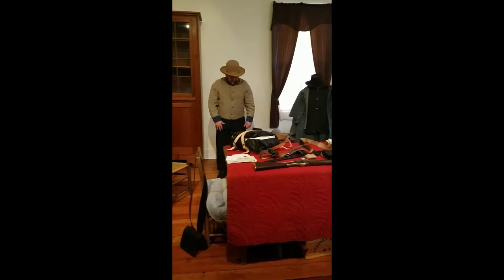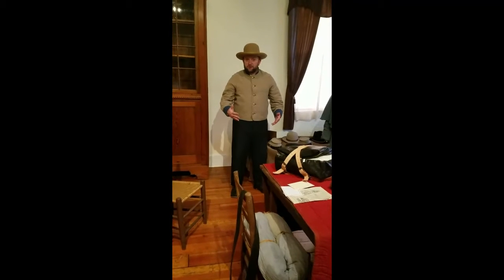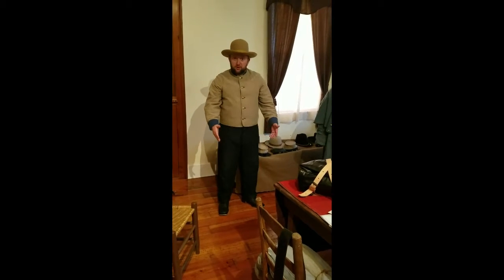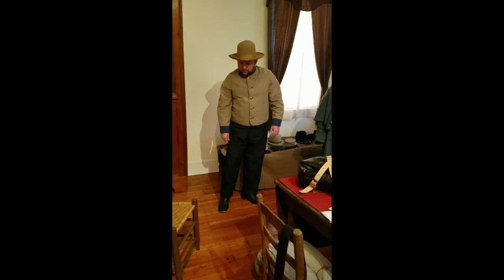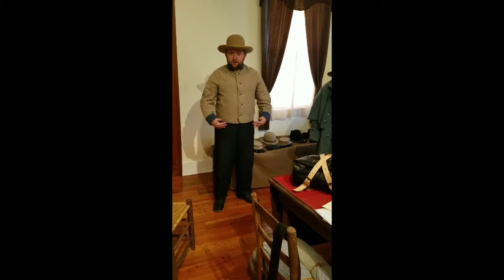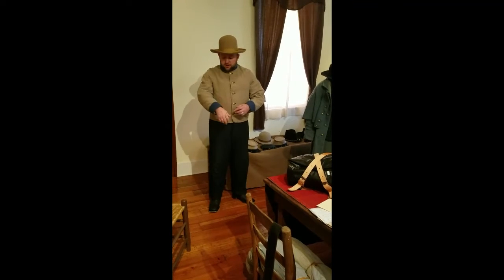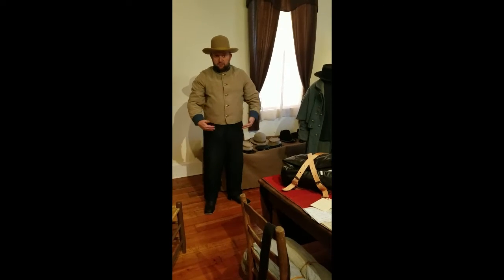The trousers, or pants, are just simple civilian cotton style pants of the time period. A lot of soldiers would write home and have their family ship them clothing so they could wear it. In the summer months, cotton would be a lot cooler than wearing a jean cloth style of trousers. And jean cloth is a mixture of cotton and wool mixed together to make the material for the jackets and pants.